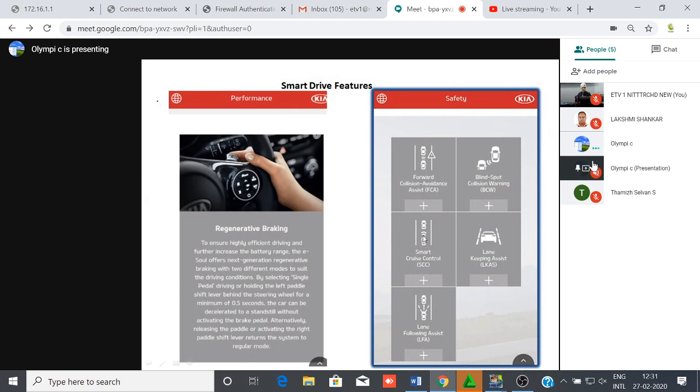So the driver can ask the vehicle to follow the vehicle in the front. At the specified distance, the vehicle will be moving with a safe distance from the next vehicle. Then there is a lane keeping system. So he need not change, like on a small curve, the vehicle will follow the lines marked on the road, the lane marks on the road. Then there is a lane following assist also. The vehicle will follow within the lane only. If the tire tries to go over the lane, there is a warning to the driver to change back into the lane.